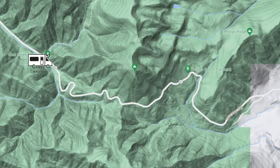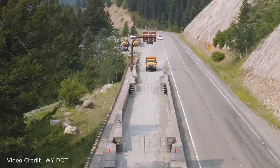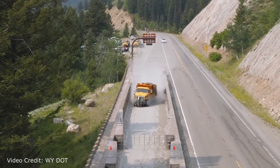The reason why I didn't want to stay at any of those places was that it would require us to go down this very, very scary highway in the RV with lots of switchbacks and up to 10% grade. And there are these catchment systems on the side of the highway specifically designed to catch runaway trucks, RVs, the whole thing. Just the idea of having that made me crazy.